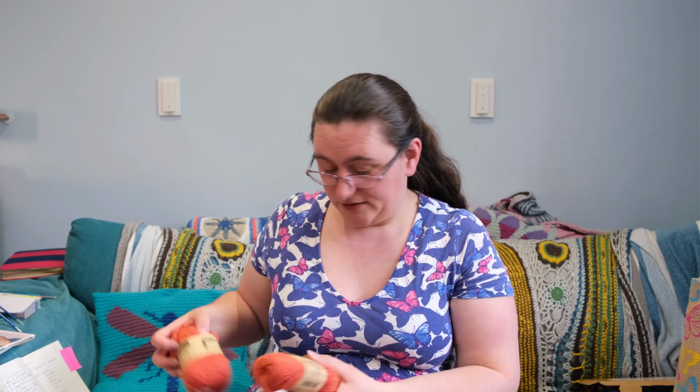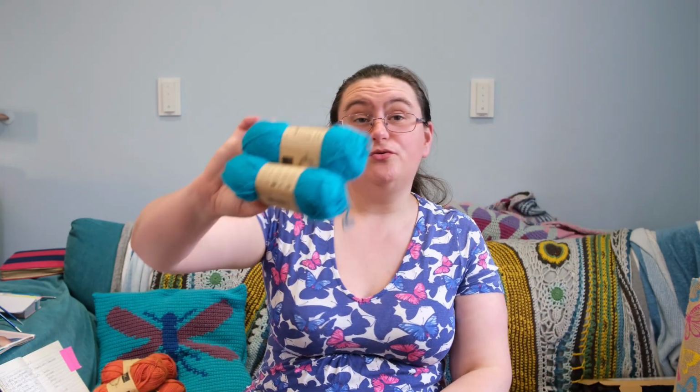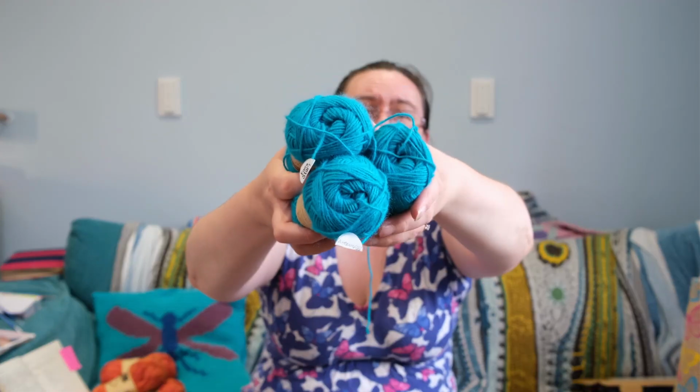So I have 3 left of the Nile colour, and I've got this much left, so I might potentially need to break into one of these to finish the mosaic side off. And I have 2 full of these, and I'm about a third of the way through this one. Now, I don't think that I have enough to do a one colour back. I don't know what to do. Do I stripe it? Do I maybe do half and half?